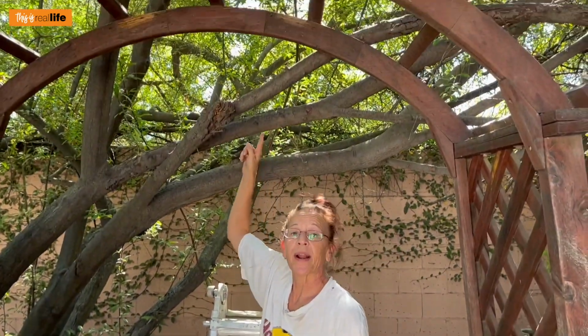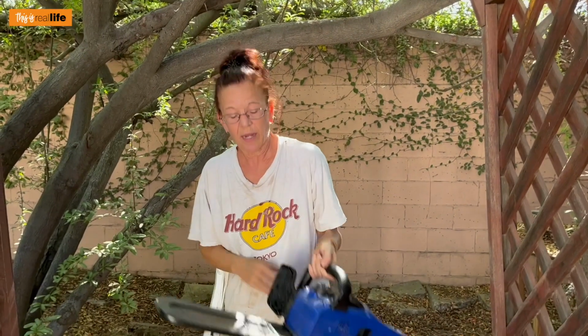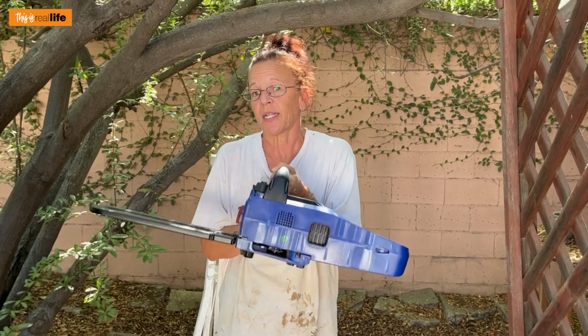Test 1. Total success. Now we're in the backyard for test 2. I brought out my ladder and I want to chop a branch down that's kind of high up there because I want to see, number 1, can I walk up a ladder and feel sturdy carrying this chainsaw? Number 2, can I chainsaw a branch while standing on a ladder and feel totally and completely secure? We're gonna find out right now.